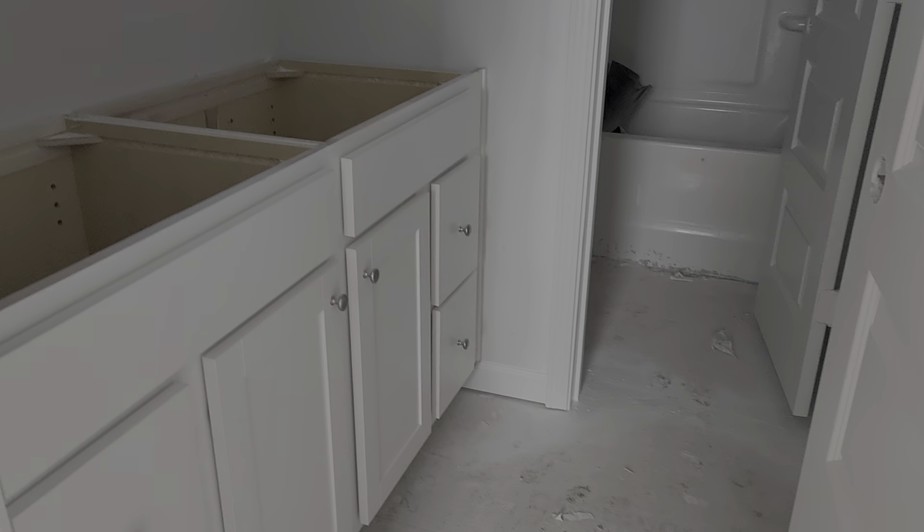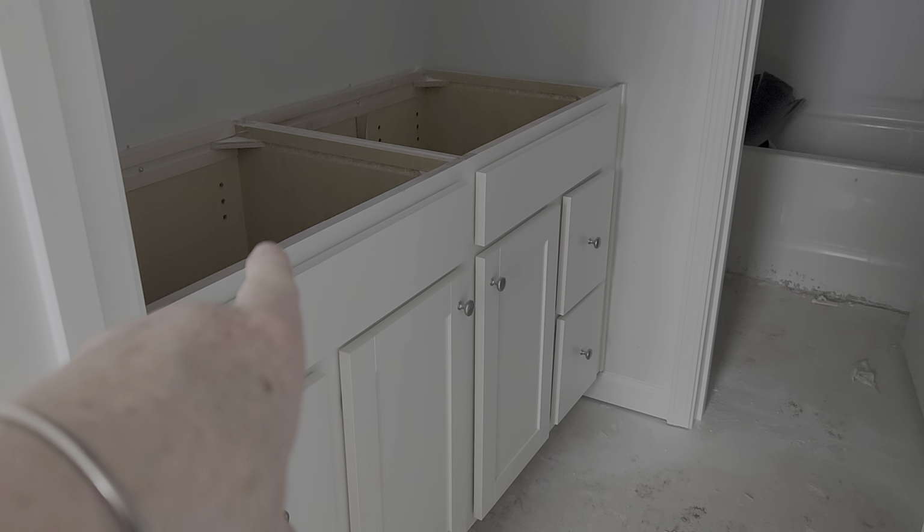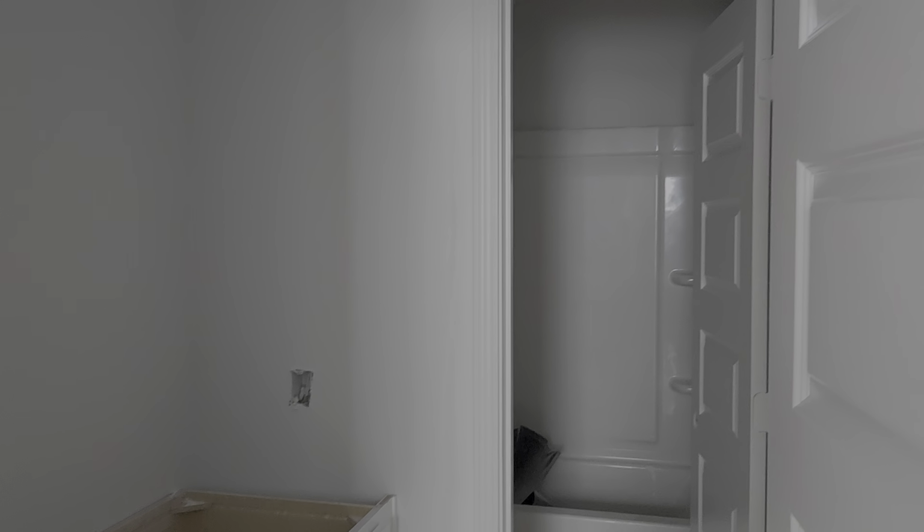This is the guest bath. Remember, it'll have 1 sink and then a counter space, all one counter space, and then tub, toilet. There's no lights here yet. Then this will be your linen. These doors are not as grand on the 2nd floor, remember. These are only 5-panel doors.